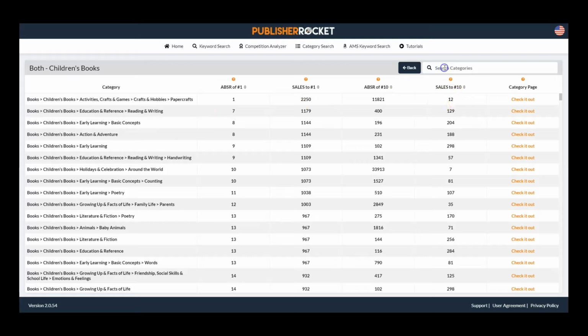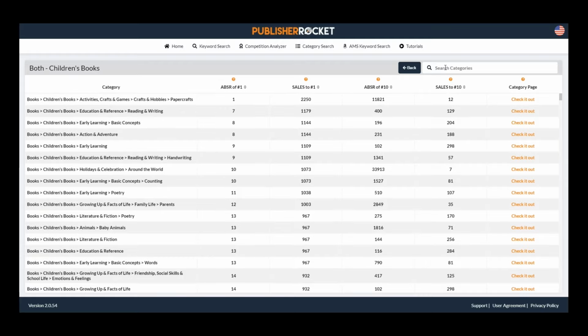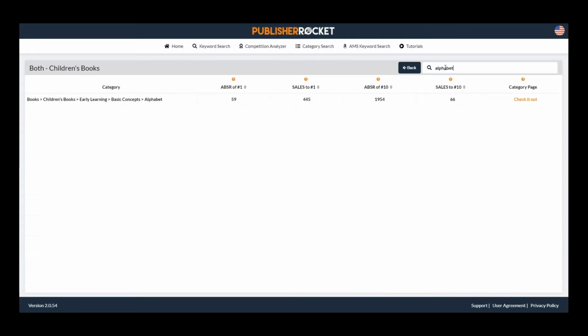Again, you can search for, just say it was a letter tracing book. Actually, we'll do alphabet, and then it will bring up that. So what you'd need to do is just copy that, and you can contact KDP customer service to add the extra category to your book if you didn't already have it, or use this as a research tool to determine what categories are best for you. So you're just simply doing this.